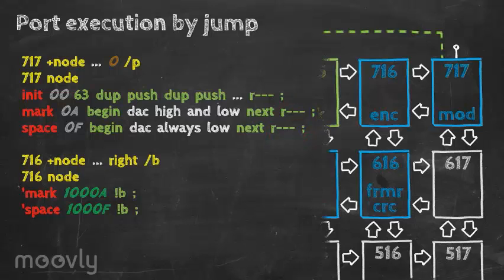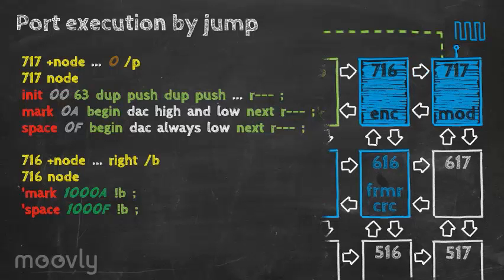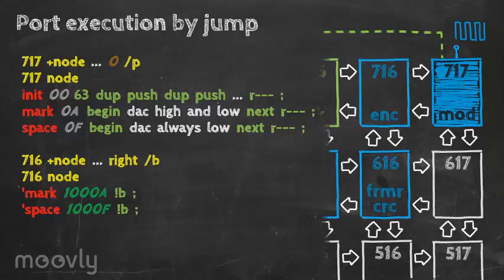When transmitting a frame, the node 716 receives a stream of bits, converts it into marks and spaces using the BMC algorithm, and instructs the node 717 to transmit them by jumping to the respective code through the port execution. While the mark or space is being transmitted, the node 716 has enough time to encode another bit in the stream and waits suspended until the node 717 jumps back to the right port, which immediately starts another execution of either mark or space word in the node 717. Owing to this design, there are no delays between marks and spaces transmitted.